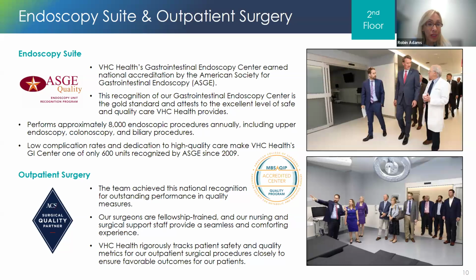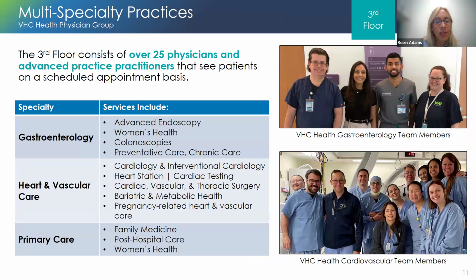And then for our outpatient surgery, we've got a number of accreditations. We are MSQIP accredited. That is for bariatric surgery. Our surgeons are fellowship trained, with nursing support. We've got nutritionists. We've got registrars. And as part of the MSQIP, we actually evaluate our data, and our data must be put into a registry. And we are evaluated against other MSQIP accredited centers across the country. And really, we are confident in what we're doing, and we like to compare ourselves and demonstrate that we're top tier, both locally as well as nationally. And then again, we do have a relationship with the Surgical Quality Center, which again is another great attestation of our excellence.